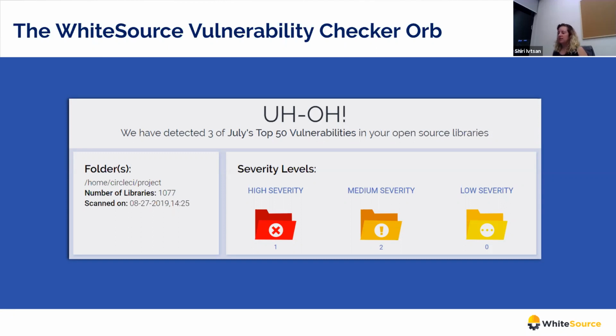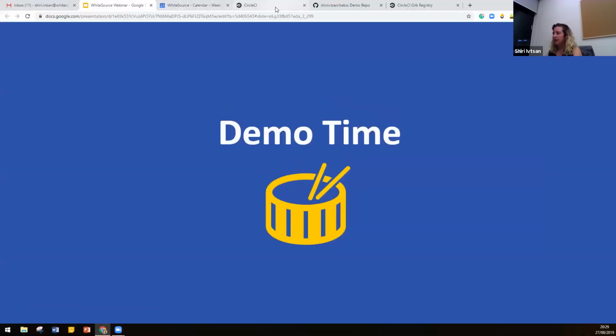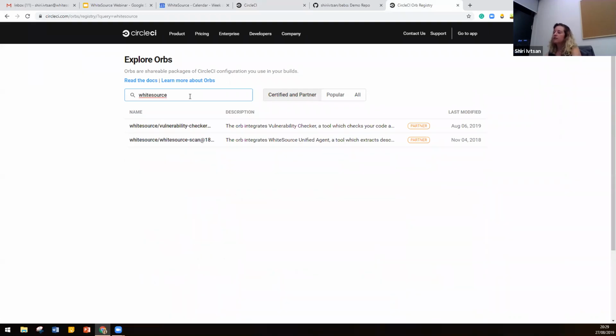And then we can actually dive deeper and see the high severity vulnerabilities. What are the reference links? What is the suggested fix? So let's see how that works basically. So let's start with the orb registry. This is where you'll find the WhiteSource orb. So let's just look for WhiteSource.